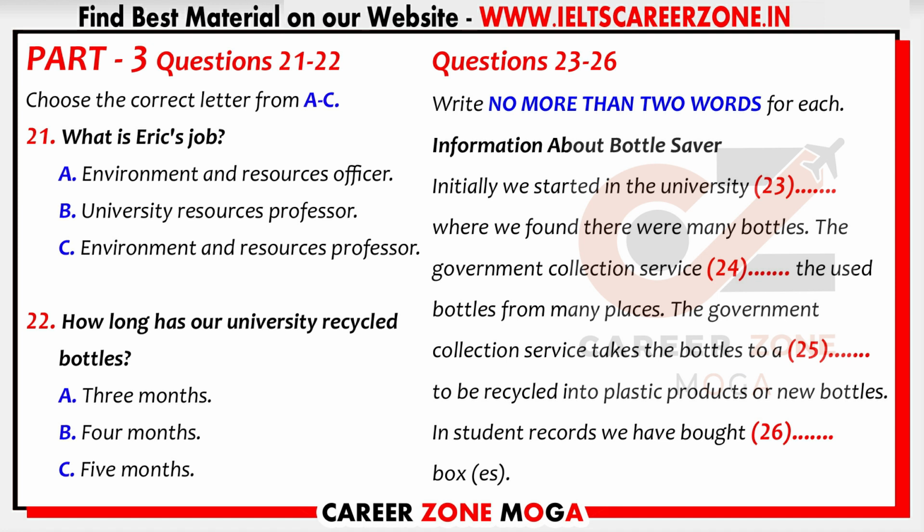Our members also prepare boxes for students, placing used bottles inside. Oh, I think I've seen some of those. I think that is quite a good idea. Me too. How much are the boxes? They only cost $1 each, and they are very large. In fact, they can carry about 20 bottles each. That's quite a bit, isn't it? So, in student records, how many boxes would you need? In student records, we've bought 12 boxes.